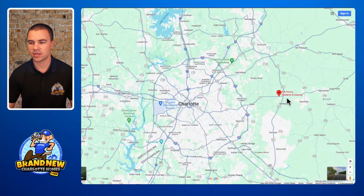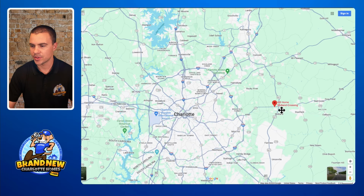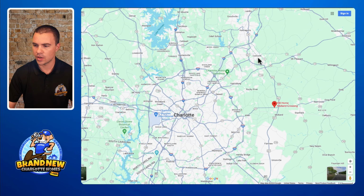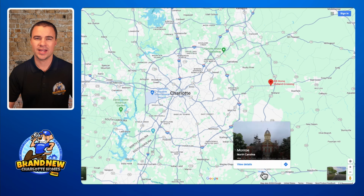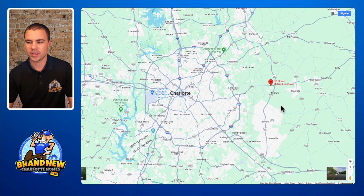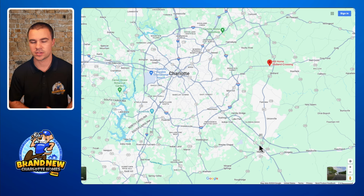But another nice convenient thing with where Midland is located, I am just zooming all over the place, but you can see 601 is going north and south right here. So you can get to downtown Monroe in about 20-25 minutes, and then there's all these options down here off of 74. There's tons of shopping, there's Target, there's all the cars you can find, plenty of car dealerships down there, restaurants, downtown Monroe itself, you got breweries and everything like that.